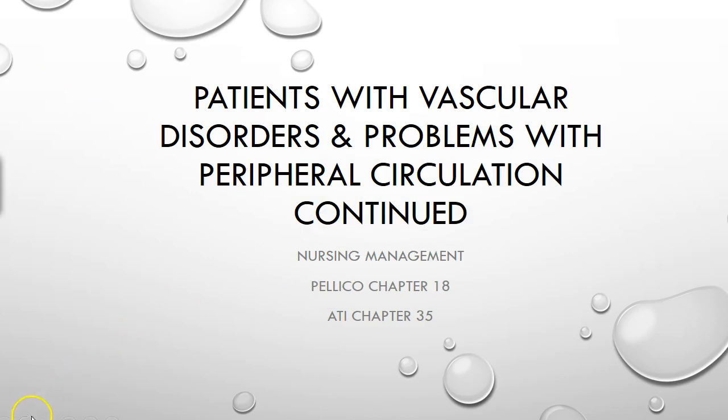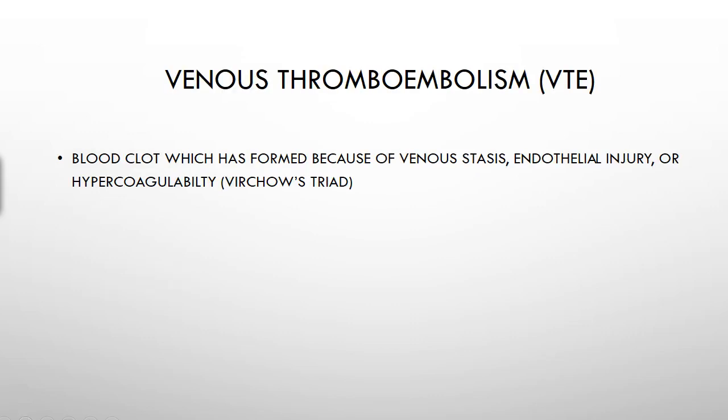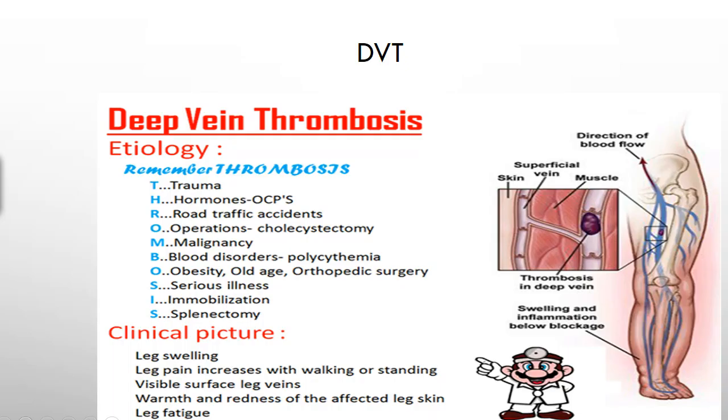Okay, so I'm going to talk about venous disorders. There's 3 types: venous thromboembolism, venous insufficiency, and varicose veins. When you have a venous thromboembolism, it's a blood clot that has formed because of venostasis, endothelial injury, or hypercoagulability, known as Virchow's triad. If you remember the acronym thrombosis, you will remember your risk factors.